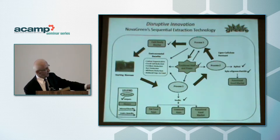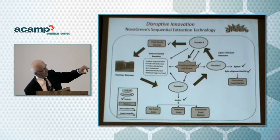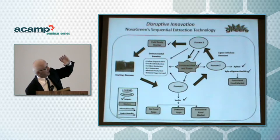After we get the inulin out, then we take and we break out the xylitol. From there it goes to the next step, where we take out the biochar, and the biochar goes back into the field.